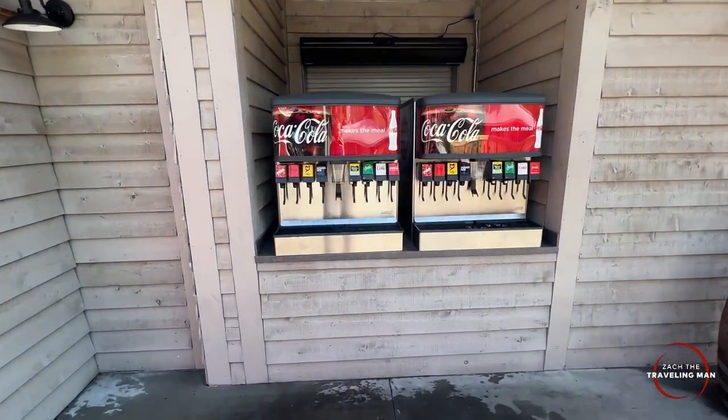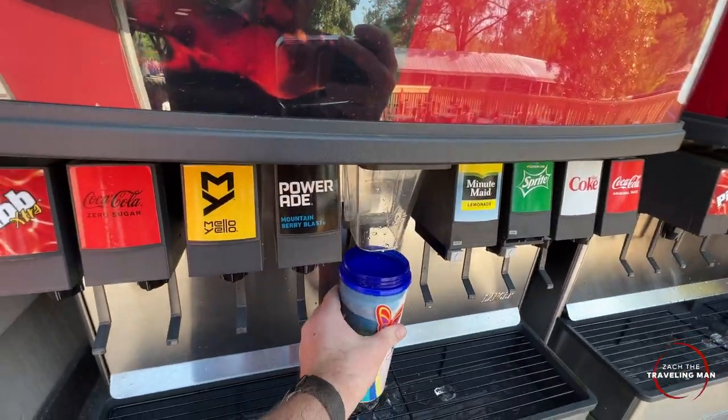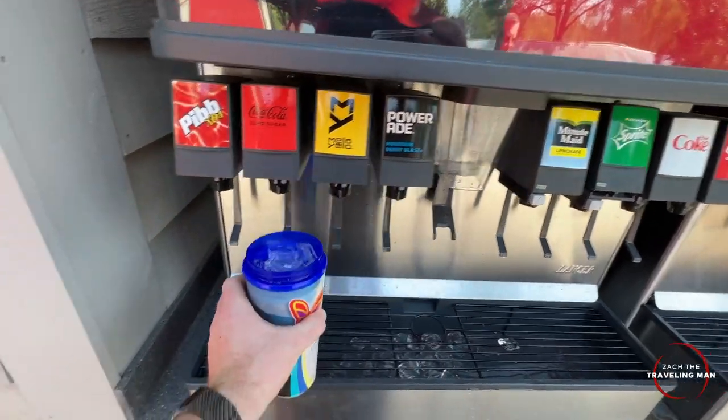Another new thing around Dollywood this year are these automatic drink dispensers that you can use yourself. So if you have a refillable mug, you can just bring it here and get your own drink as often as you want.